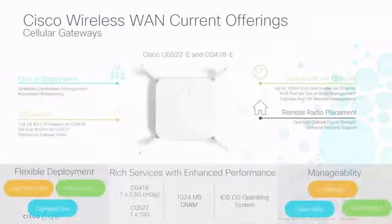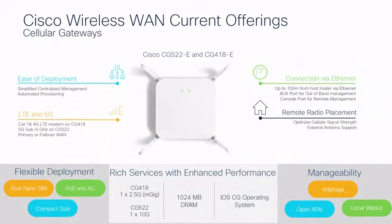Let's go through the overview of the device. So this is the cellular gateway. It is an external device. You can have a flexible deployment model: it can run by PoE or an AC connection. It has rich services with enhanced performance. We have two platforms, the CG418 and the CG522. The 418 is the 4G only version and the 522 is the 5G version. They are all running the IOS CG, or Cellular Gateway operating system. So it's not IOS XE as it was in the beginning. We moved away from that.